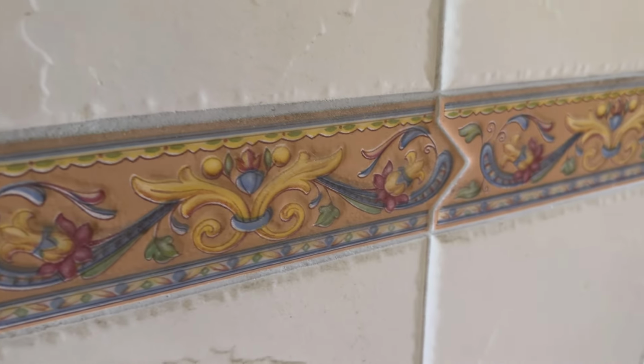All right, what do we got through here? Just close this cabinet so I can squeeze in. Just a simple little bathroom. Look at these tiles. How nice is that? That's beautiful.